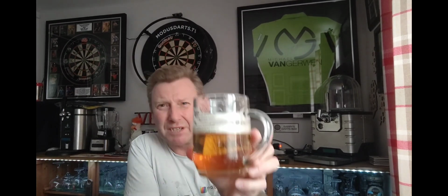5%. This feels a bit more 5%, I would say. It's got that bigger malty sort of backbone to it. Bigger malty taste. I think this feels a little bit less than 5% because it's got that little bit of sweetness in it.